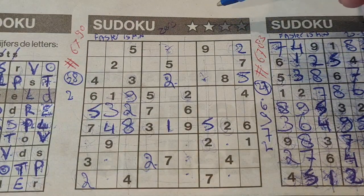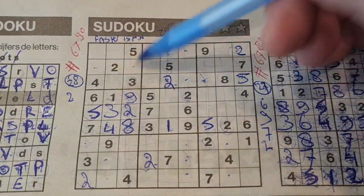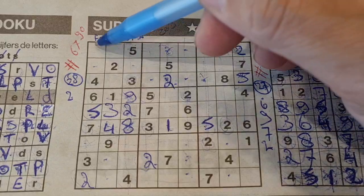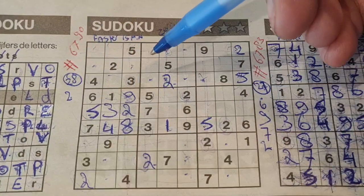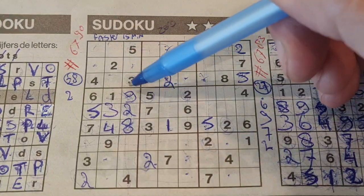Alright, and now 7, 9, yes. 1, 2, 3, 4, 5 missing numbers in this big square. Yeah, alright. Let me start with the 9.